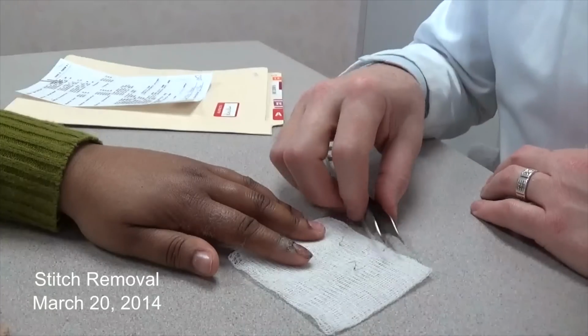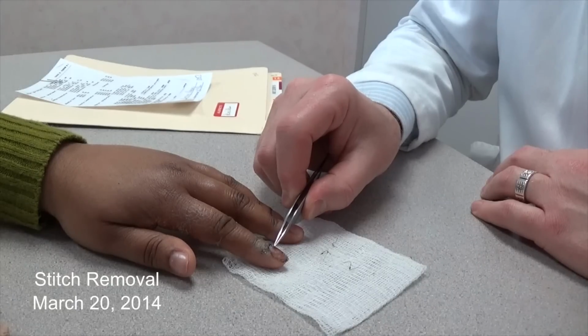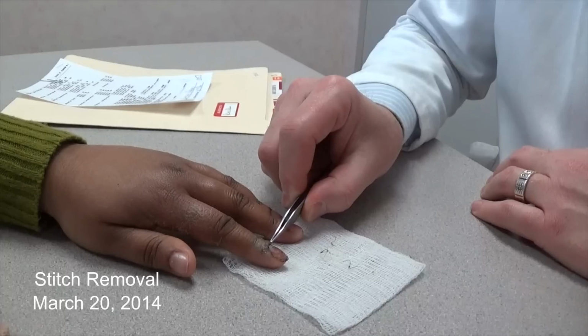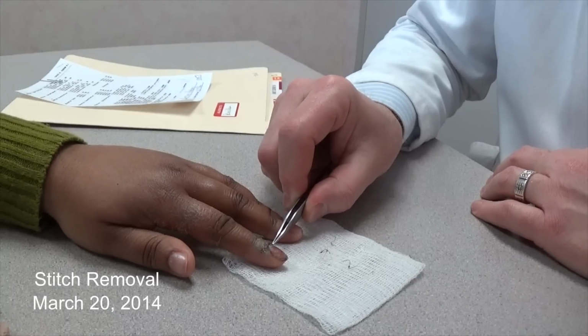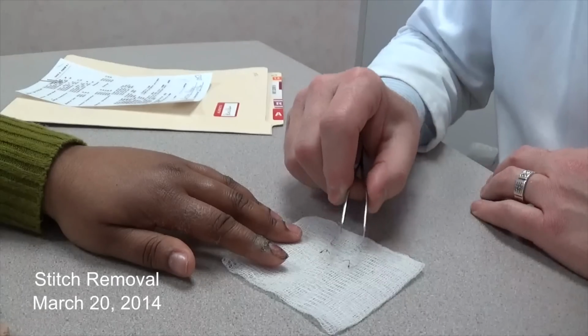And the new nail will grow out. As a matter of fact, when you pull this one off, or when it falls off, you'll see already the initial nail. You can't tell initially because it's kind of soft, but within a day it hardens. You'll see the initial nail is probably out to here because it's already started to grow. And then it just grows out slowly. It'll probably take 4 to 6 months before it comes all the way out. Okay?